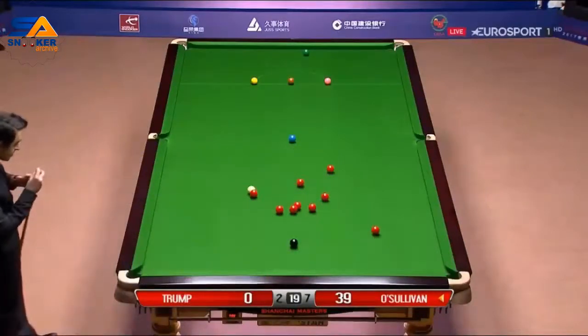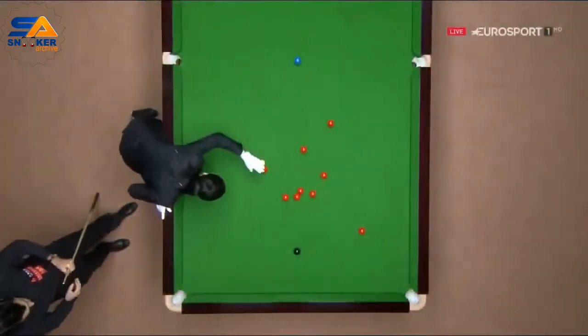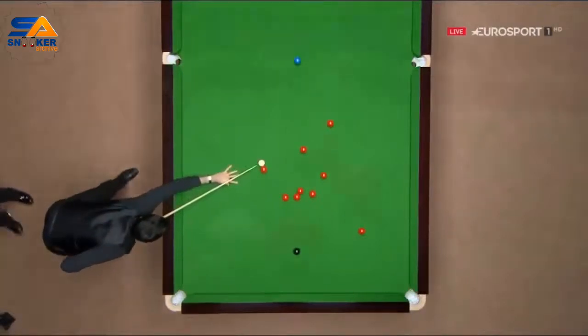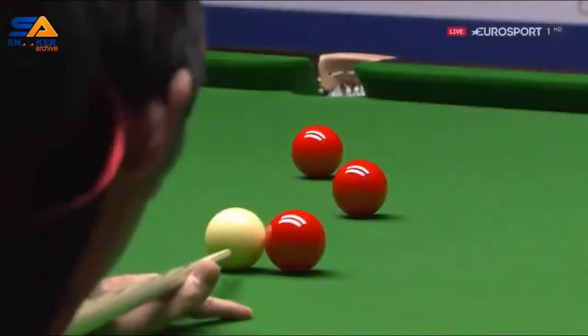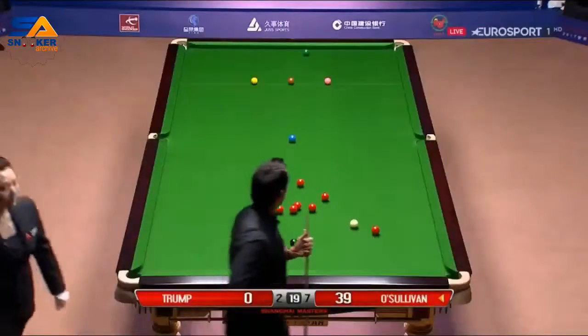Is he on a red? I think he's okay, Phil. I think you can just see enough of this one to the right centre. Touching ball. It's touching ball if he wants to play it safe, but I think he can get this red and back for the black. Yes, he's okay. And that's bad news for Judd Trump.